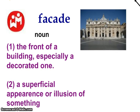It also means a superficial appearance or illusion of something. And let me explain this. It basically means like you pretend to be something you're not in a way. For example, you may put up a facade that you're a really tough person or a tough kid to deal with in school to your teachers, but it may just be that you are having some hard times at home, and deep down you're kind of upset about that.